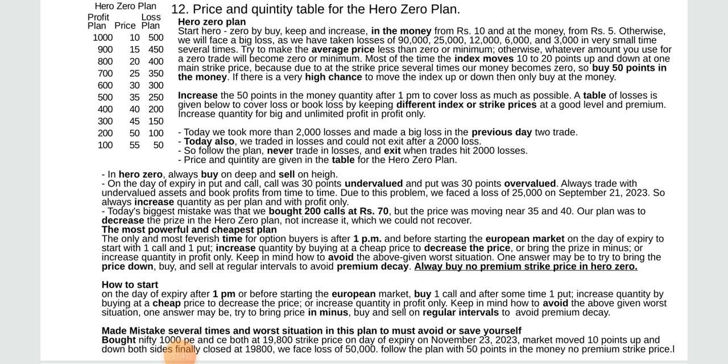Always buy no premium strike price in Hero Zero. How to start? On the day of expiry after 1 p.m.